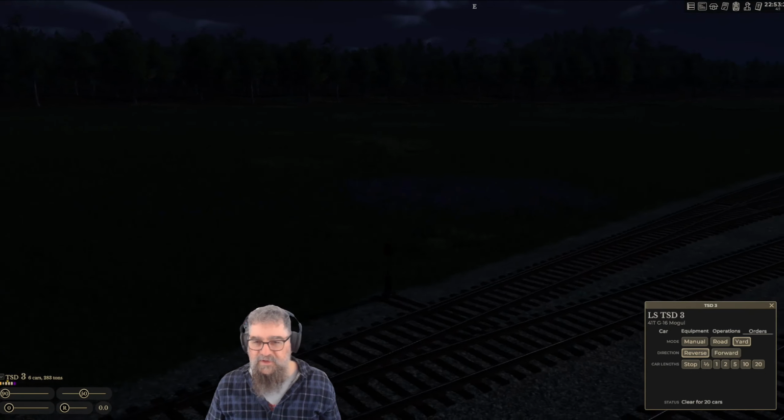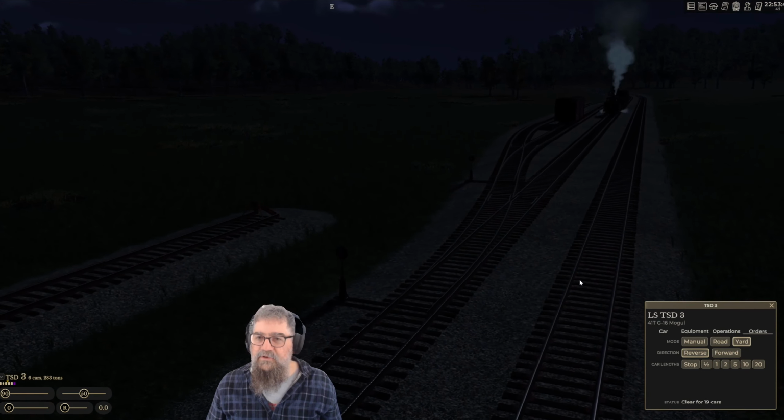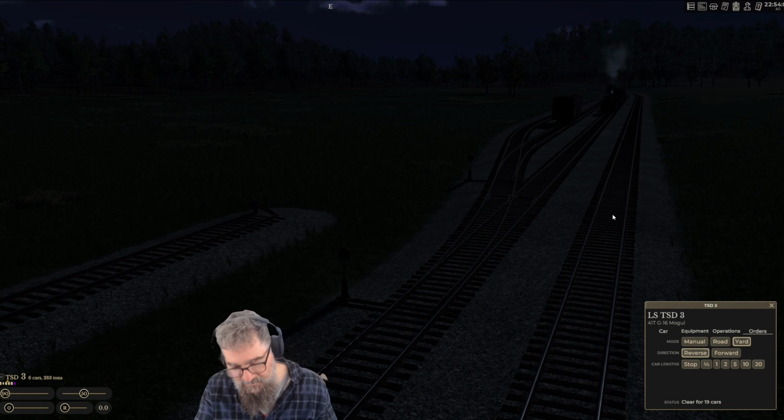Let's go and pick up all the strays. Now, I left these things all over the place because I really didn't care, because the interchange train is imaginary and it picks up all this stuff for itself. Well, now I have to do it.